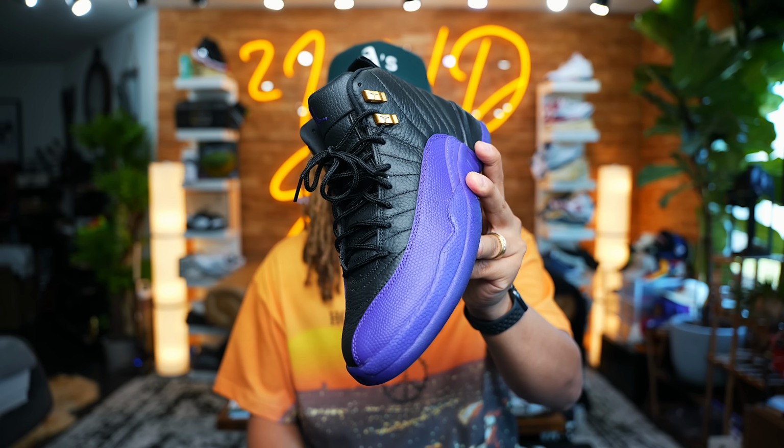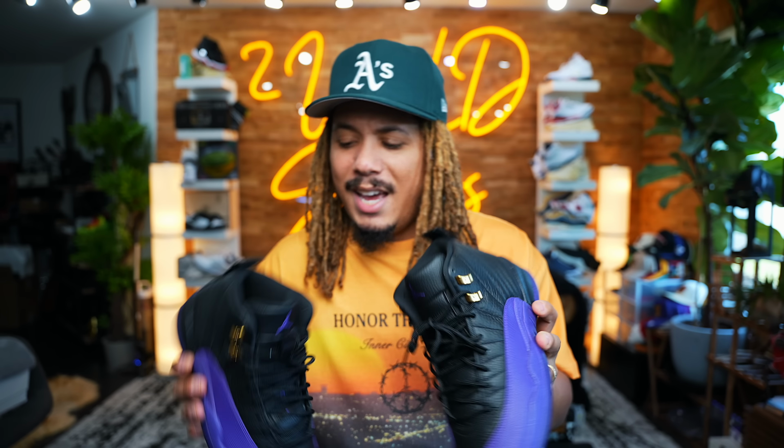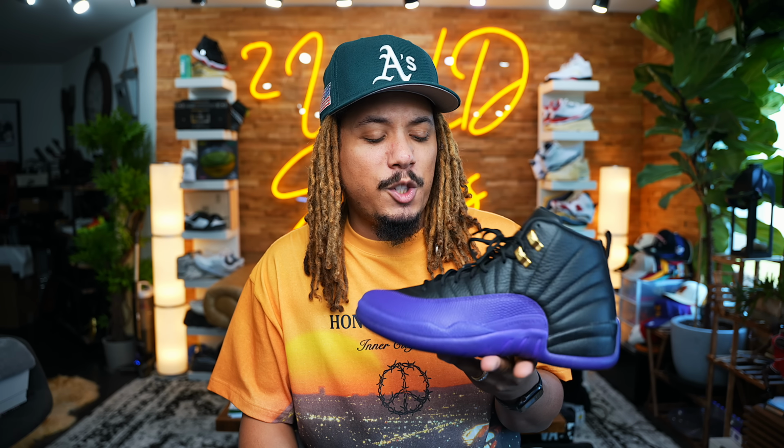The black and yellow version of this shoe, the other Gary Payton one, when it dropped, it did well, but I think it sat for the most part as well. Like, it didn't fly off as well. So I don't expect this to do any different.